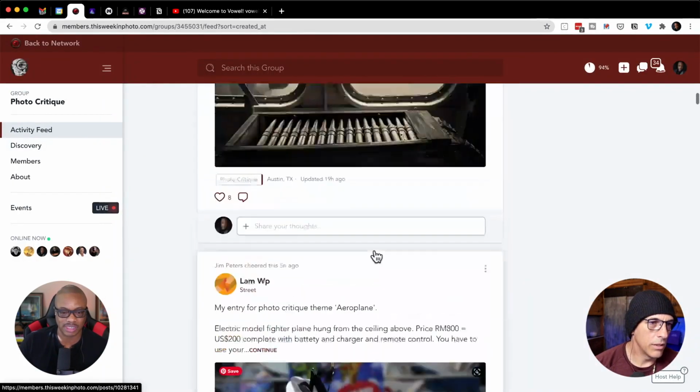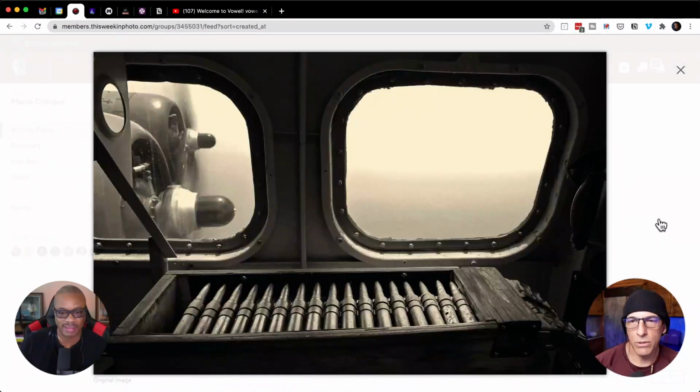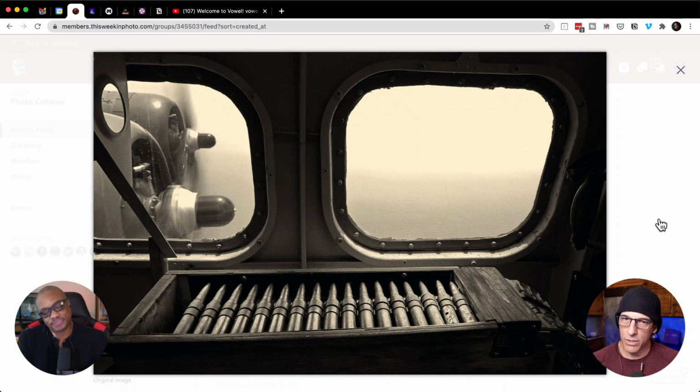So you like this one, right? I do like that one a lot. I think there's a lot of story in there, and I think it's well balanced. It's clearly an airplane. It's got some history, it's got some story, and it's got some creative balance within the image, where you've got three segments and each has a little bit of different story in there. Okay, we'll go with this one.